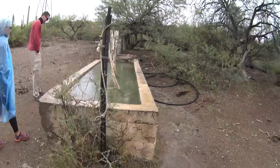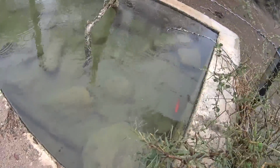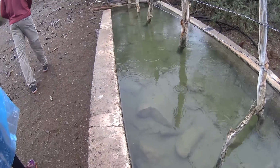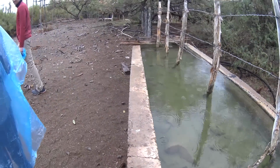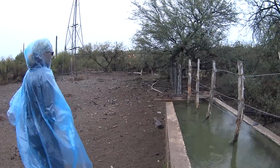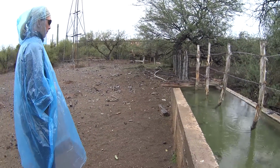A windmill. Oh, cool. It was put in the 1940s for ranchers. It sucks water up from the underground aquifer and puts it into this holding barrel, which is an old aircraft engine container, and then it pumps it into this little trough here as it drops. There's even some goldfish in there people have put in there.